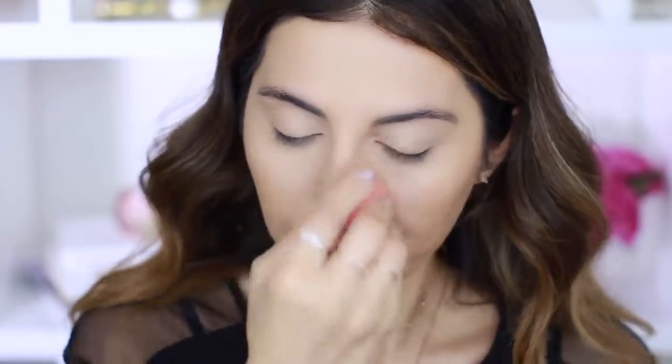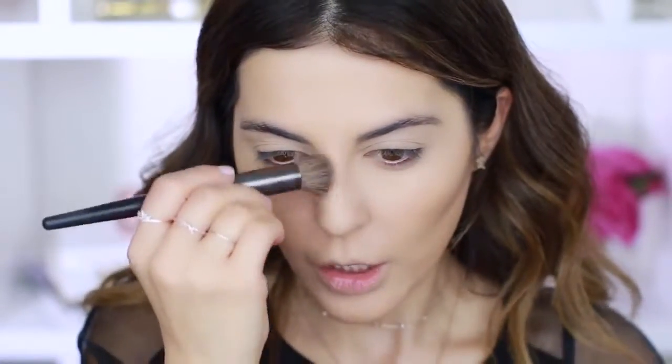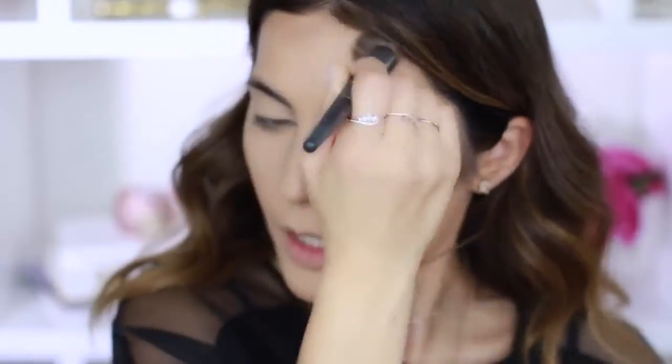Next, I'm gonna go ahead and contour my face. Usually I use powders, but today I'm just gonna use a cream product. You can use a foundation that's a few shades darker than your skin, or obviously a contour cream product. And then I'm just applying this on the hollows of my cheeks and then the sides of my nose and jawline.